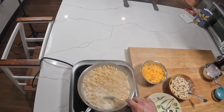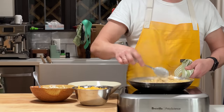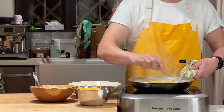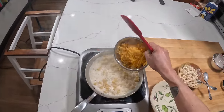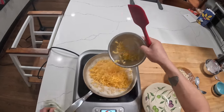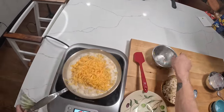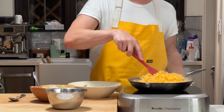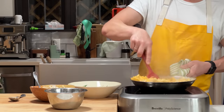All right, so we're going to let this simmer for just a minute. Make sure it's all nice and piping hot. And then I'm going to add in my cheese. So that was 6 ounces of pasta, 6 ounces of evaporated milk, 6 ounces of cheese. That's it. I'm just going to stir this right in.